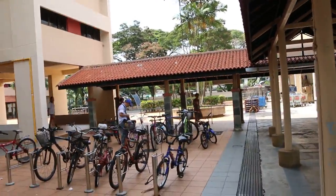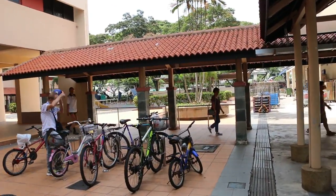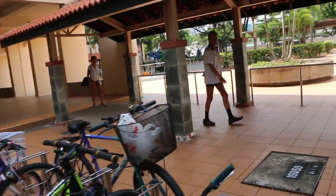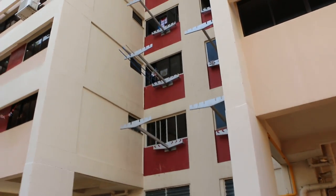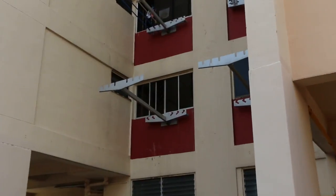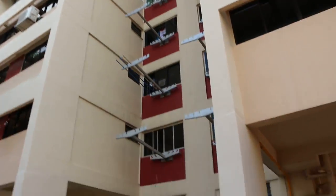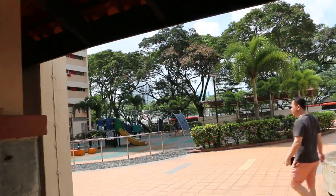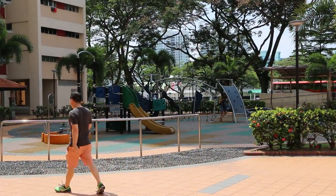Then you have the playground. You see the bicycle parking lot. Now this is a very old estate, you can see. These are the poles to hang up the clothes. So there's no sun here. Now, in the newer ones, it will be better equipped.